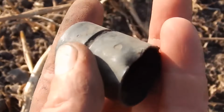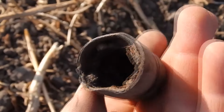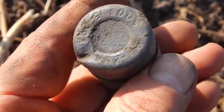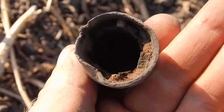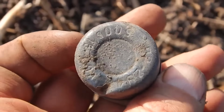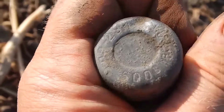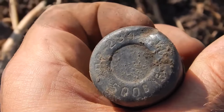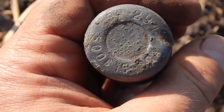Some time later I found another find. I got some kind of incomprehensible copper thing. On this find there are inscriptions that are not very clear. Perhaps one of you can say something about this. Write in the comments under the video what it is, if you know of course. I will continue.